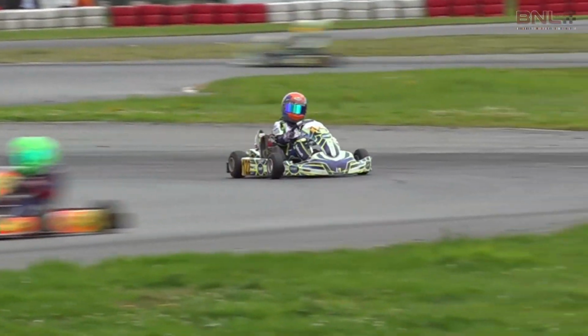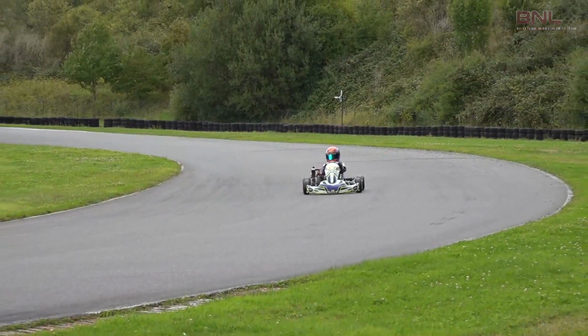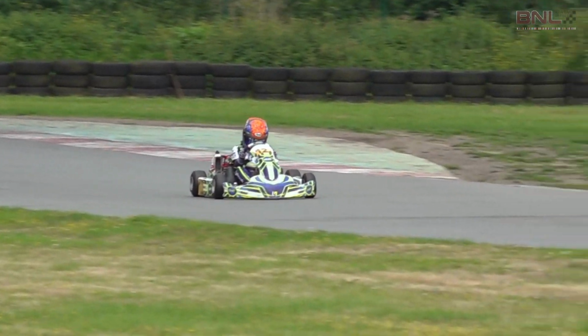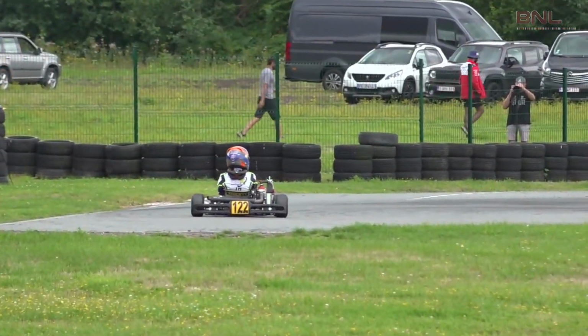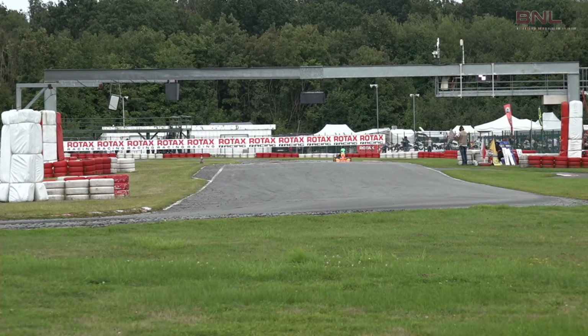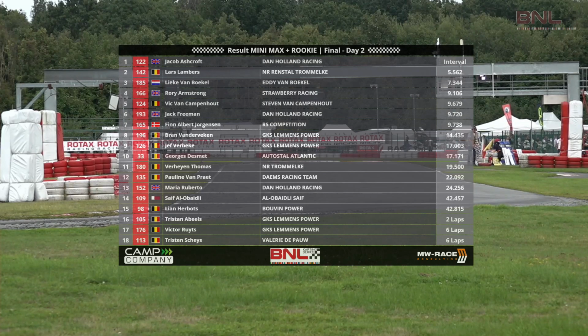So well done to the 193 from Dan Holland Racing, who turns 9 next week whilst the family is on holiday, and a well-deserved one after their busy schedule. Finn Albert Jorgensen takes 7th. Bran van der Weken, Jeff Verbeek and Georges Desmet round out the top 10. Thomas Verheyen in 11th, Pauline van Preet, Maria Roberto, Saif Obadili from Qatar, with Leon Herbols and Tristan Abils due to cross the line to finish in 16th, a lap down, but never mind, he made it to the checkered flag, with Victor Reutz and Tristan Shays out on lap 8.